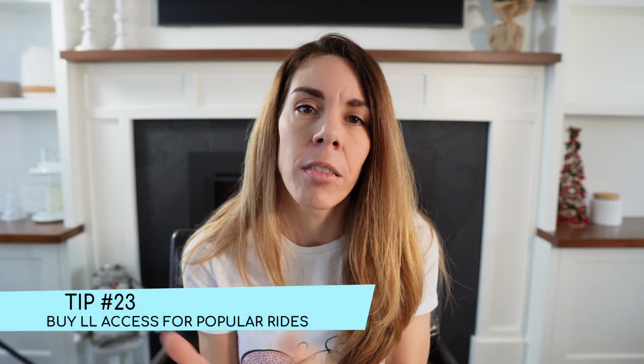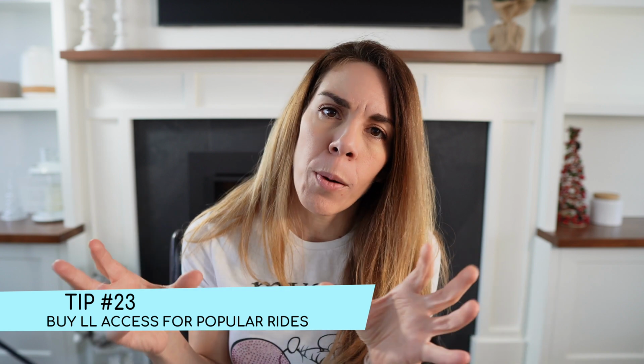Another way to save money is to just use a good touring plan, like I just said, and just invest in the individual Lightning Lanes for those more popular attractions. So for example, if you're visiting Hollywood Studios, Rise of the Resistance is one of the hardest rides to get on. So I would actually pay for the Lightning Lane for Rise of the Resistance and just forego the Genie Plus service for the rest of the rides.